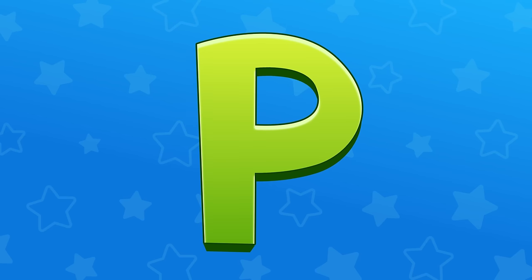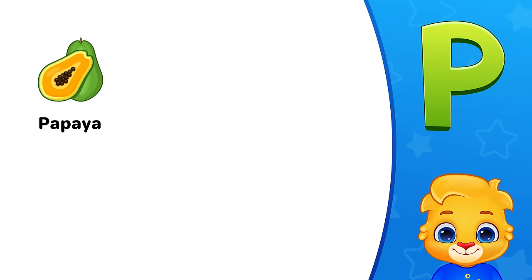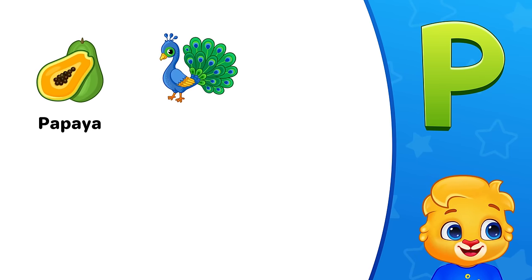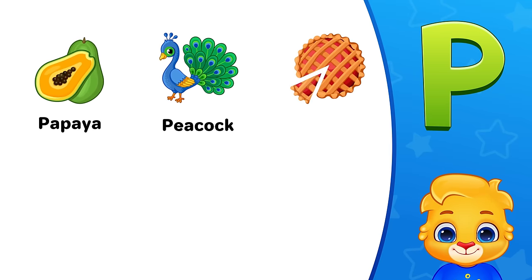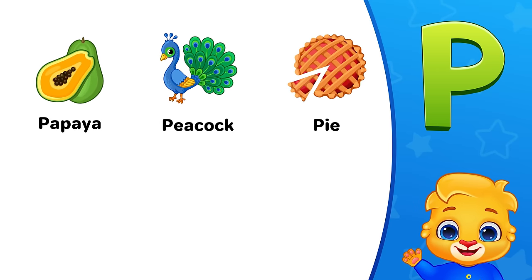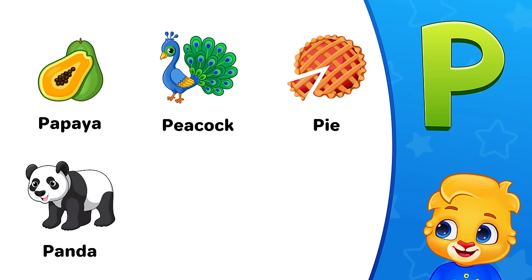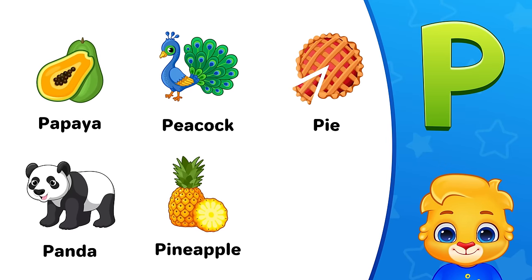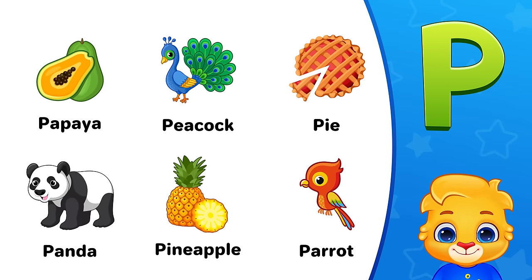P. P is for papaya. P is for peacock. P is for pie. P is for panda. P is for pineapple. P is for parrot.